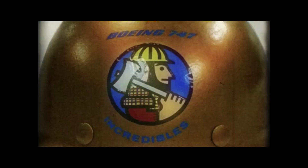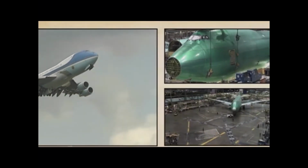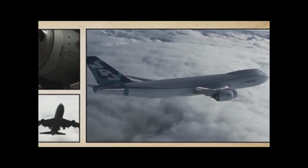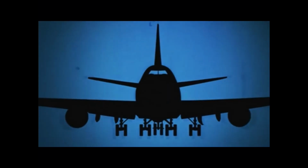To celebrate their achievement, the team presented Allen with the hat that sits proudly in Boeing's archives. What has followed first flight is nearly 5 decades of ever more capable 747s, possibly the most recognizable plane on Earth, and today's 747-8. And it's all thanks to those superheroes of Boeing, the Incredibles.